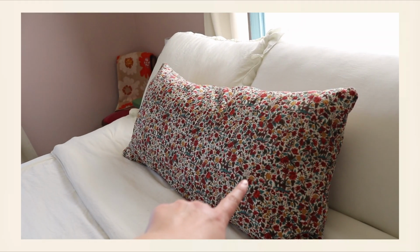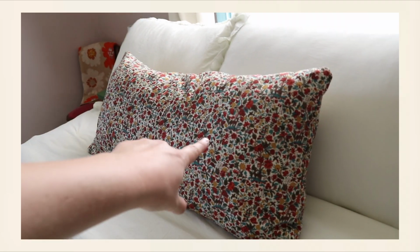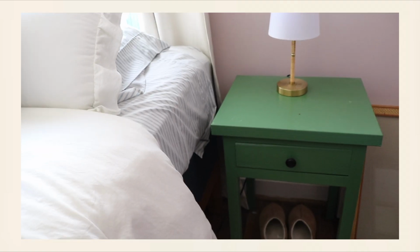I also have a pillow in there that I made from Liberty, or the fabric is from Liberty, and I chose a lot of colors for the bedroom out of that pillow, but there are some contrasting elements in the room because, like I said, if I chose all the color palette to be exactly from that pillow, it would look just kind of off.